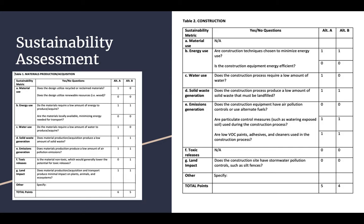What this is going to do is ask a series of questions that relate to the sustainability of the product in use. If the answer to the question is yes, we're going to put 1 in that square, and if it's no, we're going to put 0. Then we're going to tally up all of our yeses, because the answer to the question should be yes, and that's going to make it more sustainable.